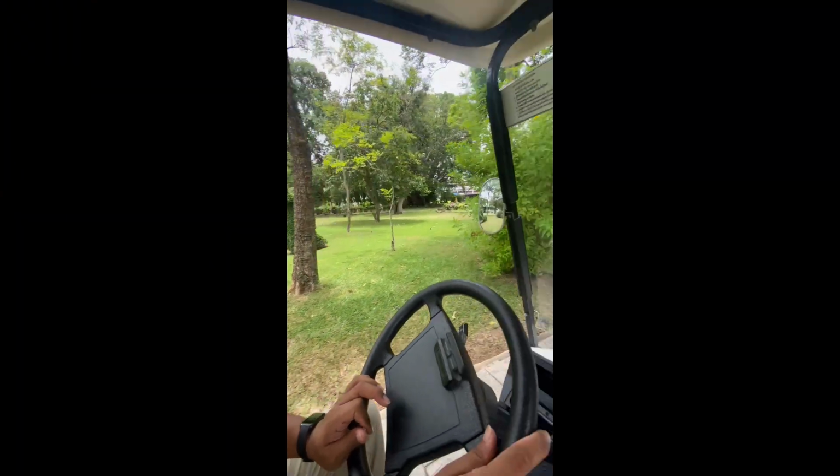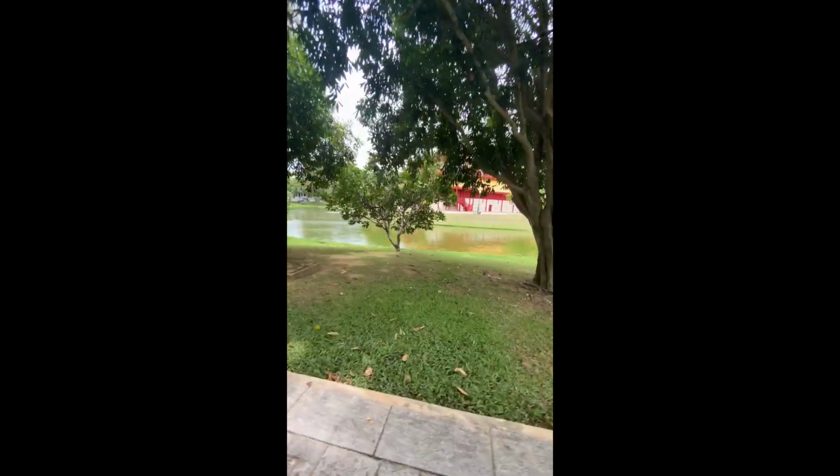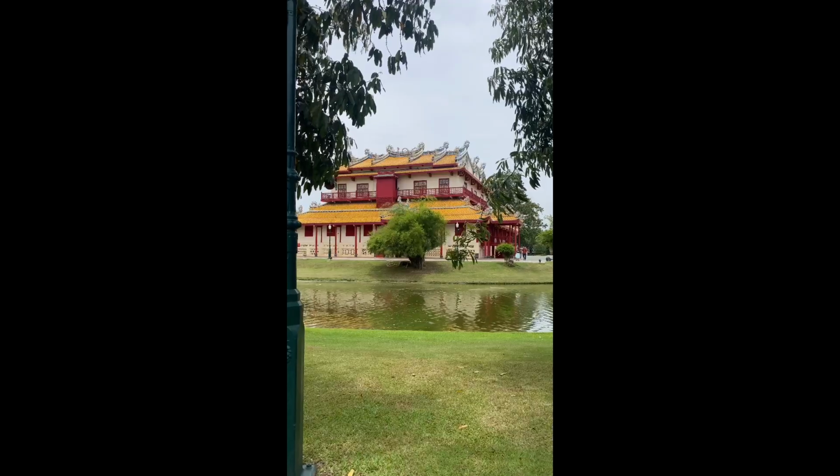After feeding the turtle and the fishes, we just made the most of our time driving around in a golf cart. We will definitely remember this moment sometime in the future.